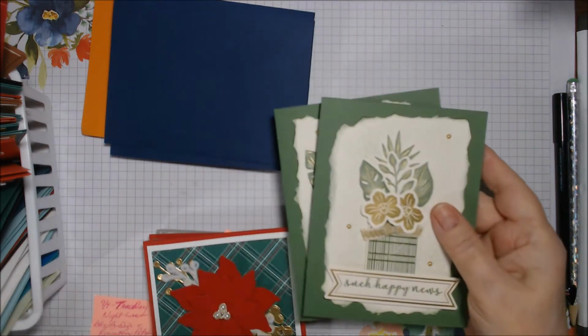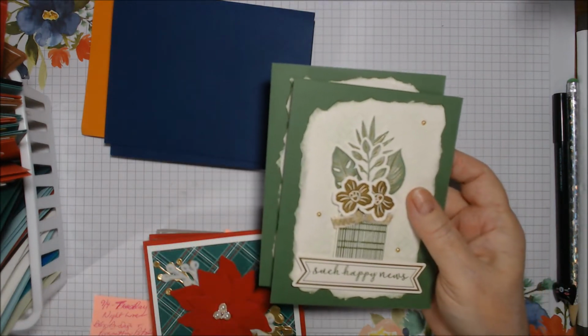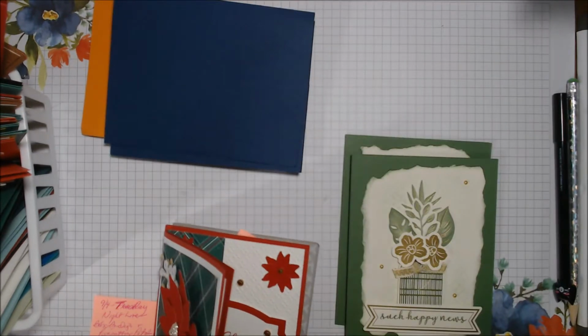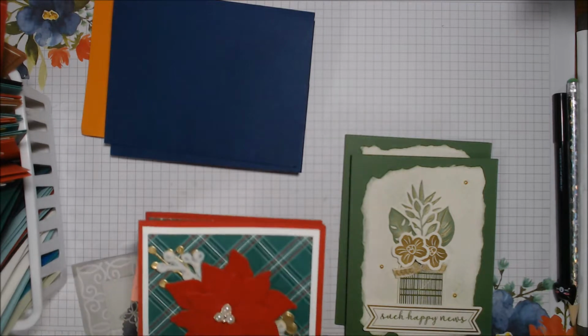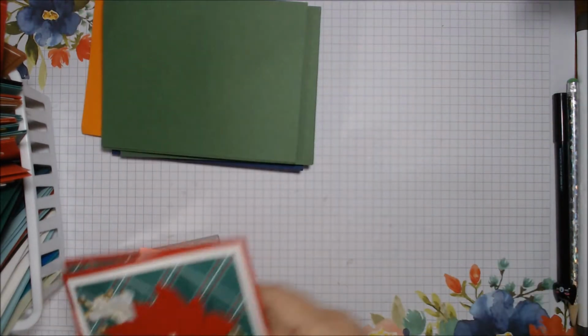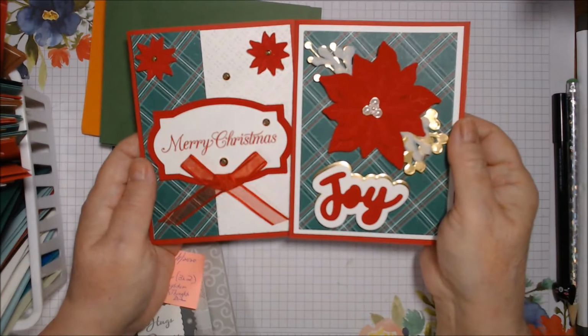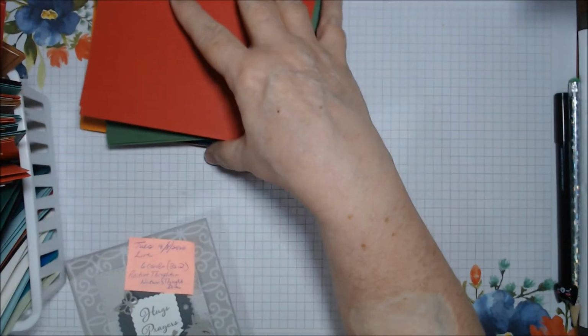So I thought there was another one. Yeah, there were 6 cards, Boho Indigo, I thought. I guess I went this way for the 3rd card. 4 from Boho Indigo and 1 Christmas with the plaids. 2 Christmas. So we had 6. Yeah, I counted 6 cards there.